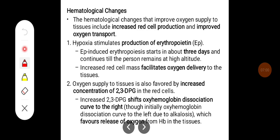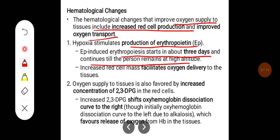Hematological changes. The hematological changes that improve oxygen supply to tissues include increase in the red cell production and improved oxygen transport. Hypoxia stimulates production of erythropoietin. The erythropoietin-induced erythropoiesis starts in about 3 days and continues till the person remains at high altitude. Increased red cell mass facilitates the oxygen delivery to the tissues.